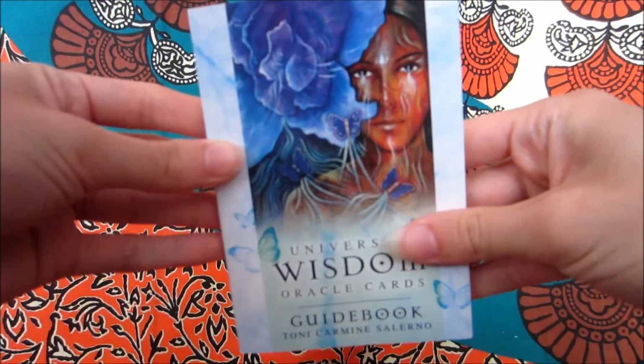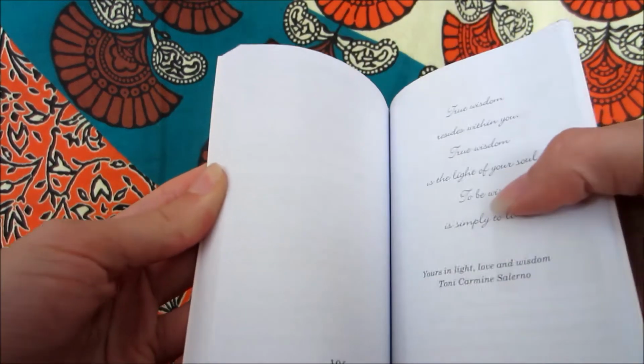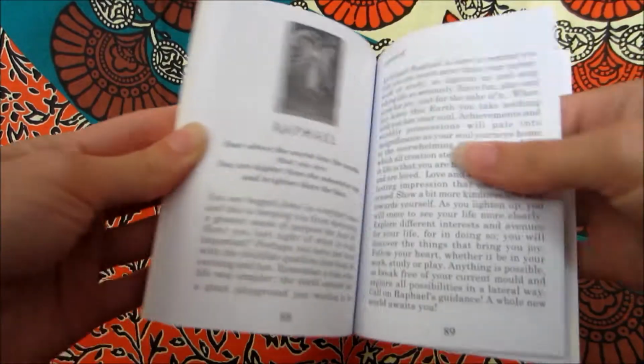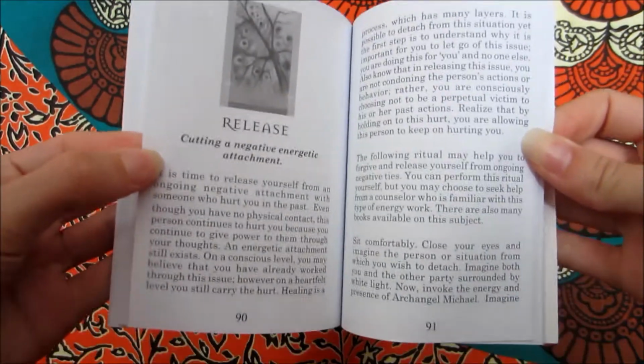This is the book that goes along with it. It's a little over 100 pages, and you can see this is about as much information as you get on each card. So even though it's a smaller deck and a smaller book, you still do get a lot of information on each card.